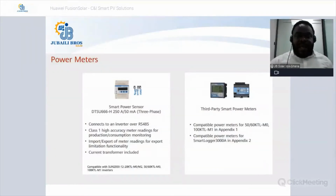The connection is by an RS485 line to the inverter. But this is limited for projects up to 170 kilowatts. Please take note. If you are having a C&I project that is above 170 kilowatts, you cannot employ the Huawei smart meter. You can't. If it's above 170 kilowatts, you need to go for a third-party smart meter. These third-party smart meters are compatible with Huawei systems.